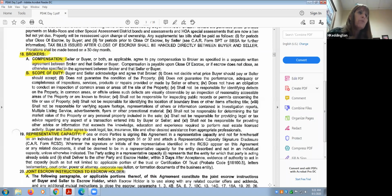Scope of duty, buyer and seller acknowledge that the broker does not decide what price buyer should pay and seller should accept. And this is important. You're going to have people say, well, what should I write for my offer? I don't tell them that, especially in today's market, because some of these people are paying $20,000 and $50,000 over list. Now, I don't want to say, oh, I don't think it's worth that much, and have them not get the property and they say, I offered what you told me to. You can advise them, you can show them the comparable sales, you can explain the way the market is, but don't tell them what they should write the offer for.